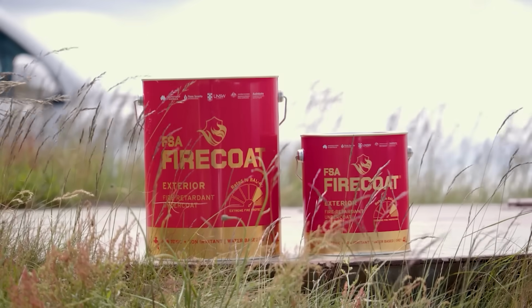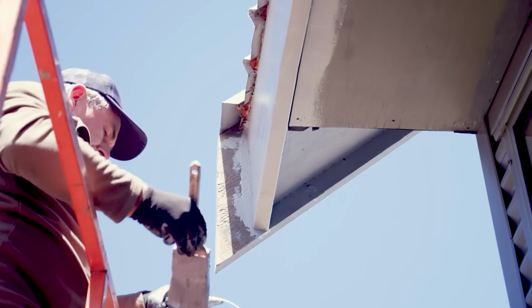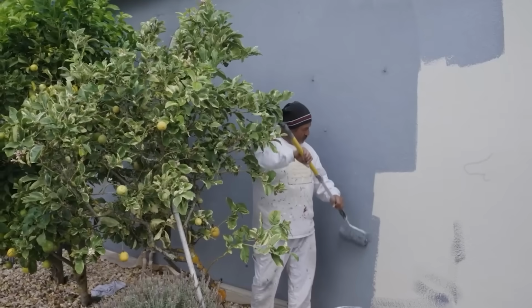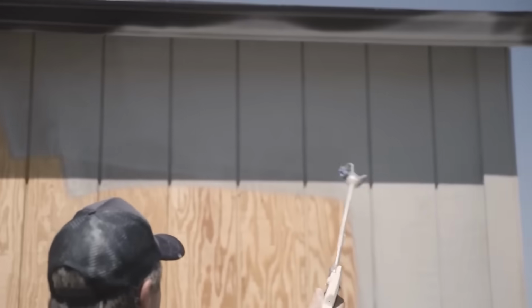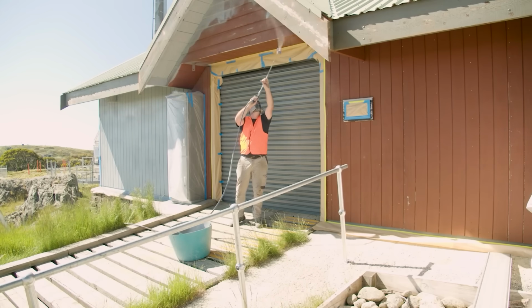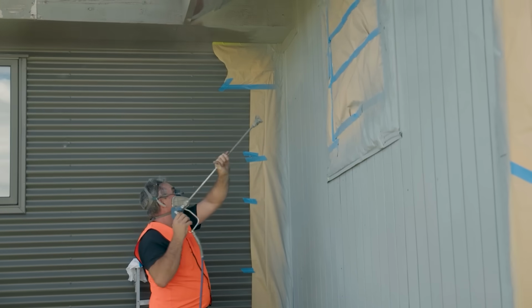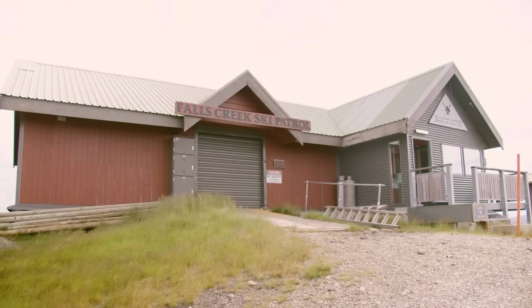Fire Coat comes in two types. The first, interior, can be applied like regular paint using a brush or roller. It's ideal for wood, MDF and drywall. Drying time ranges from 2 to 5 hours. The second type, exterior, is better suited for brick and steel. For maximum effectiveness, it's recommended to apply it using airless spraying. The drying time is approximately 7 days.